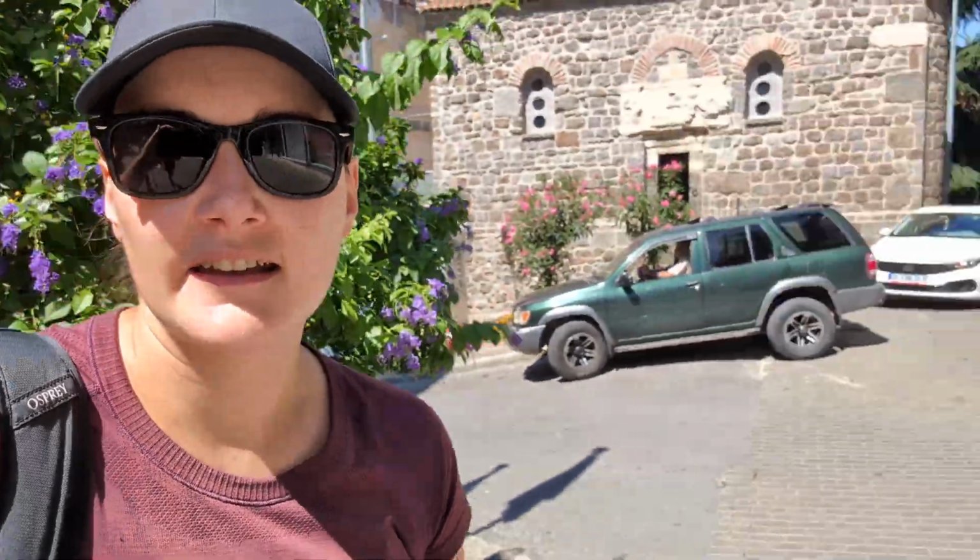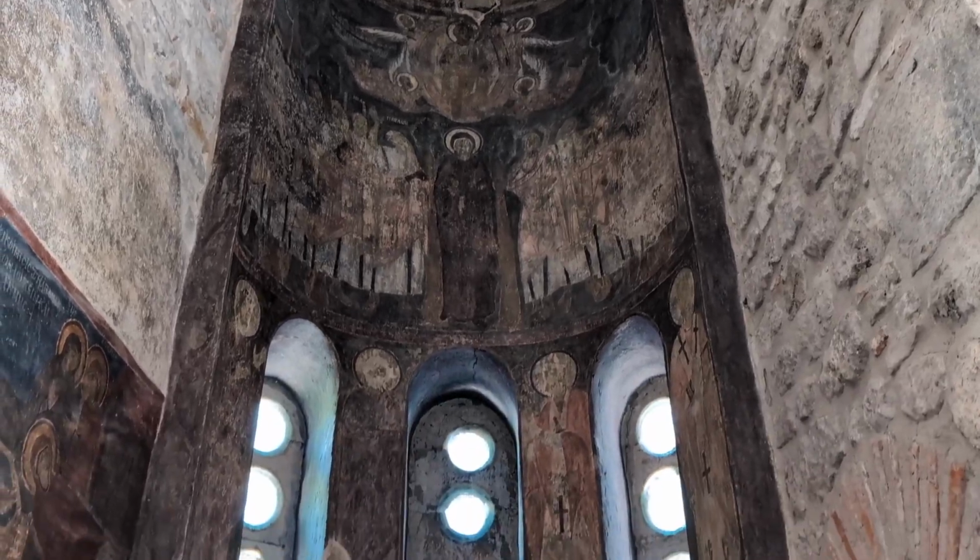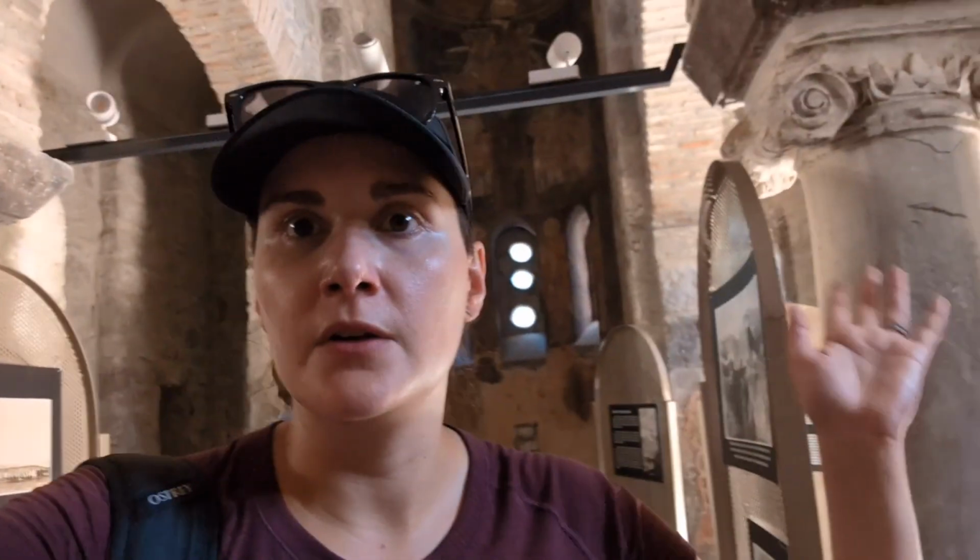We have now come to St. Anne's Church, just to check it out. And it's really just tucked away in the small streets of Trabzon. St. Anne's Church is the oldest church built in Trabzon, so it's worth a little visit. This church is pretty small. There's just this one room with some frescoes and then some images of old Trabzon all over the place.